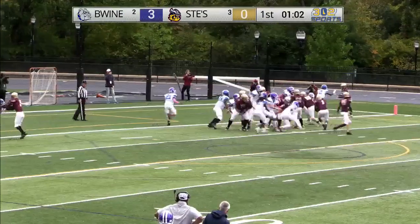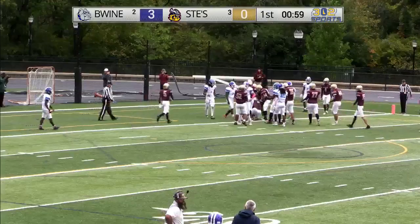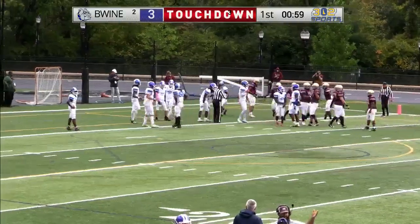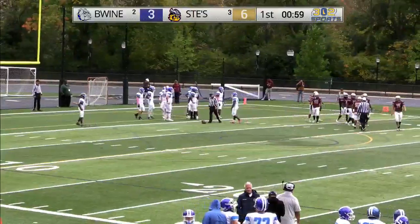First and goal for St. Elizabeth's, just outside the goal line. It's an inside handoff, trying to get in, and he does. It's Coleman for a touchdown. Great run there by Coleman. Good blocking on that right side of the offensive line.